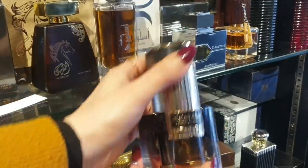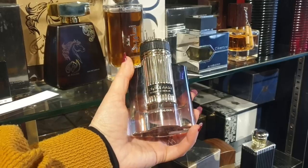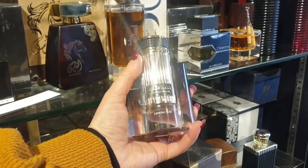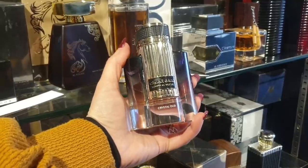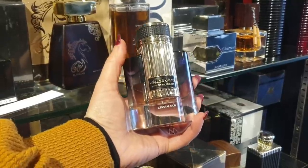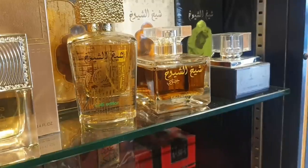So I am going to try it. So the scent is a spicy, fresh, woody type of a scent, very masculine. It's one that I've kind of smelt before and it's not really my style of perfume that I prefer on my husband. So I don't really like the scent of this one.